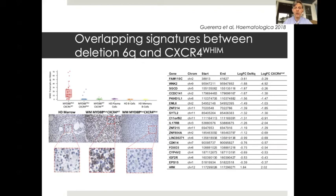So we think that this is one of the events that happens really from the sort of pre-WM MGUS stage into the asymptomatic but active WM. So it's very exciting, and we now believe that these genes in particular may hold the key for us to understand what we need to target to block this transition moving forward.